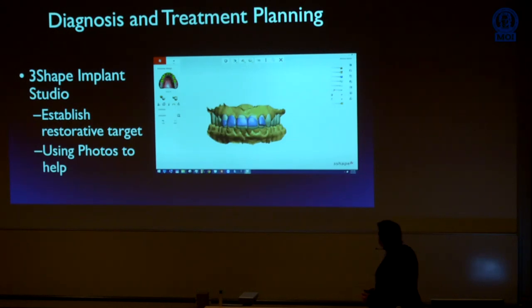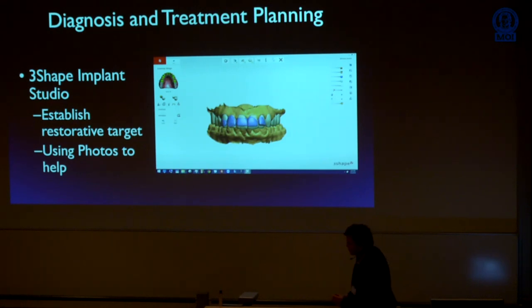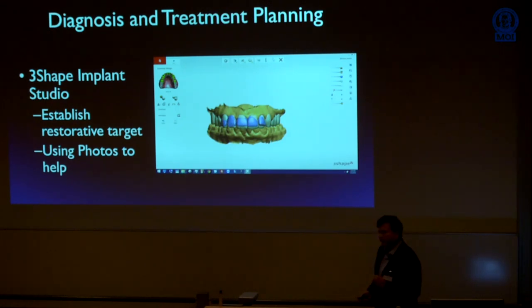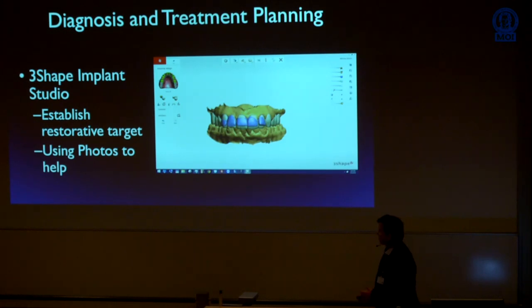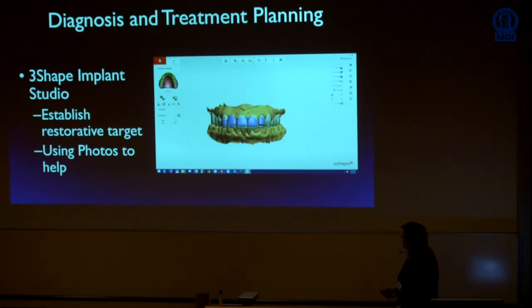And so there's the workup in Implant Studio. The reason I use Implant Studio is because you have tremendous restorative design tools within the software. In fact, they're the same tools that are in the laboratory side of the Crown and Bridge software. So this is a case.